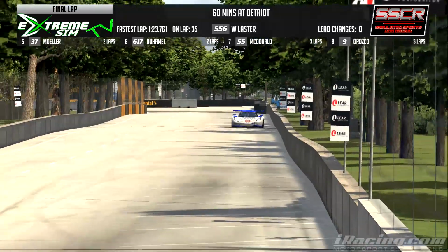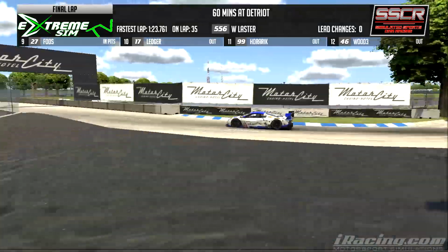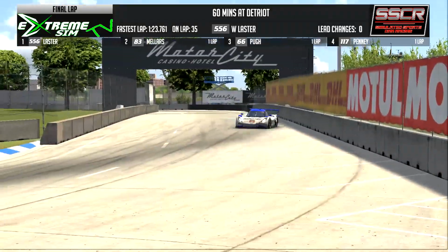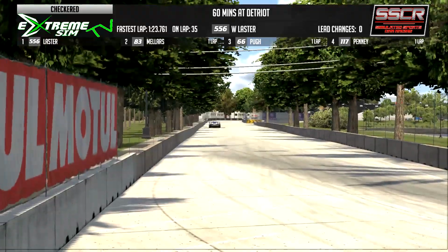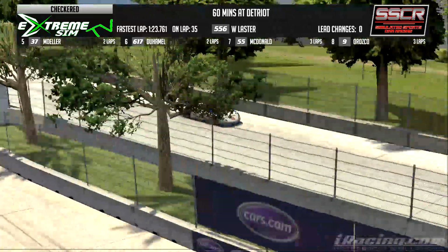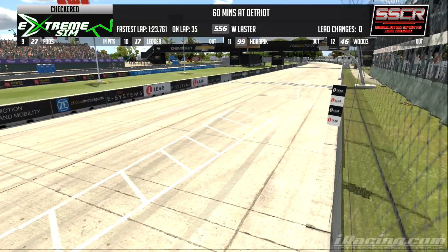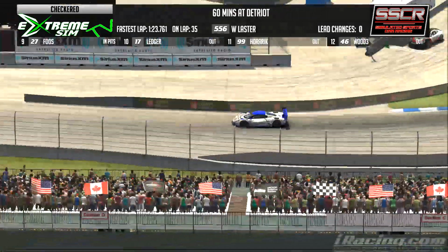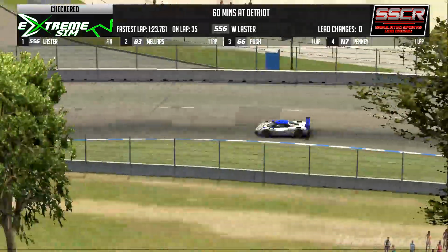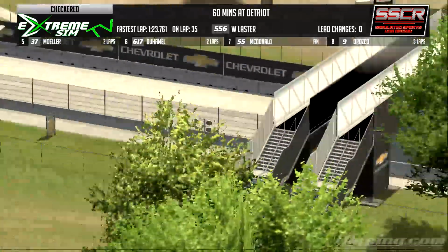Here comes the overall leader into the final section of corners. Keep it nice and smooth. Head for home as he heads in past the pit road entrance. Checkered flag in the air. Your overall winner here today, LMG Racing. William behind the wheel is going to take the win in Daytona Prototype.